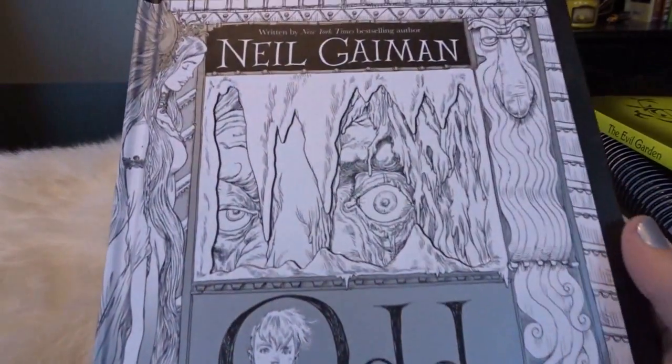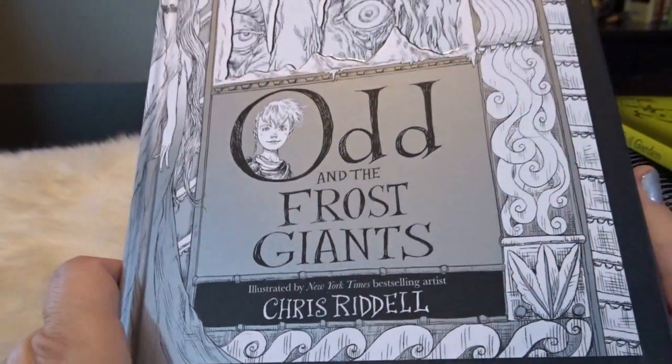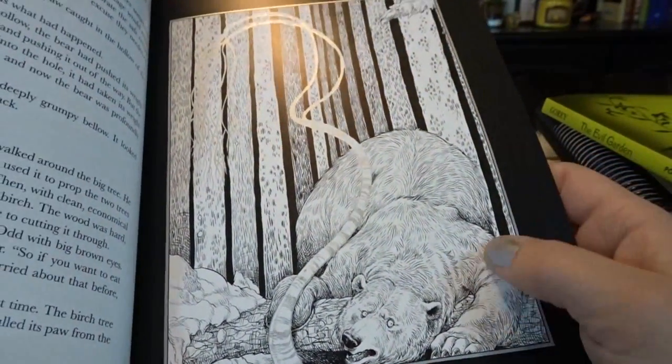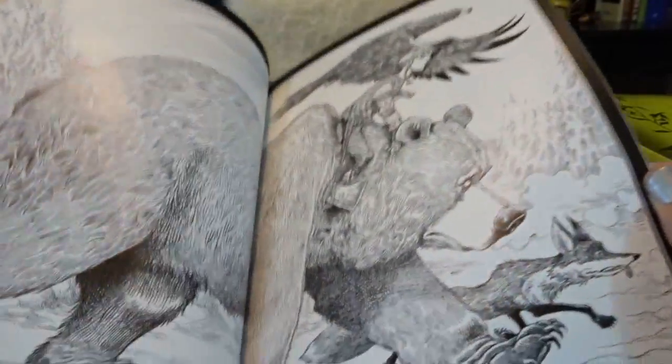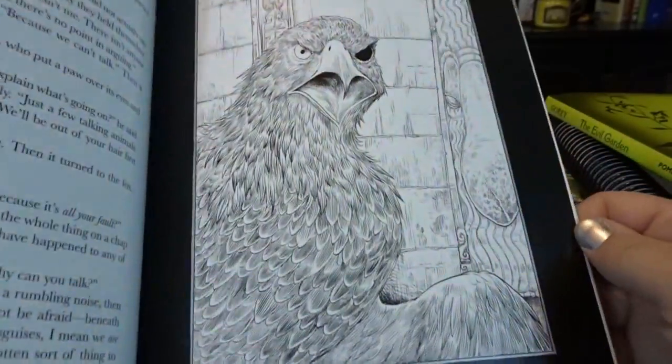And then the last book here is by Neil Gaiman. This is Odd and the Frost Giants. This is another children's book. This just sounded like a really interesting book. It also has really interesting illustrations. I love these pencil type black and white illustrations. They are just so neat to look at and very, very inspiring. So I'm really excited to check this book out and read the tale.